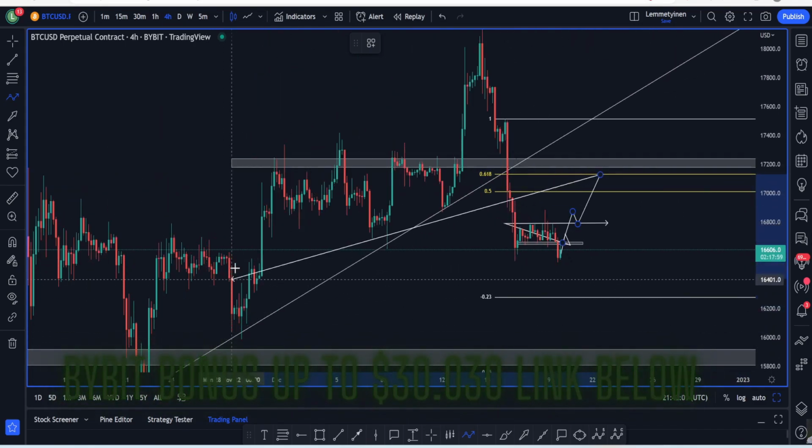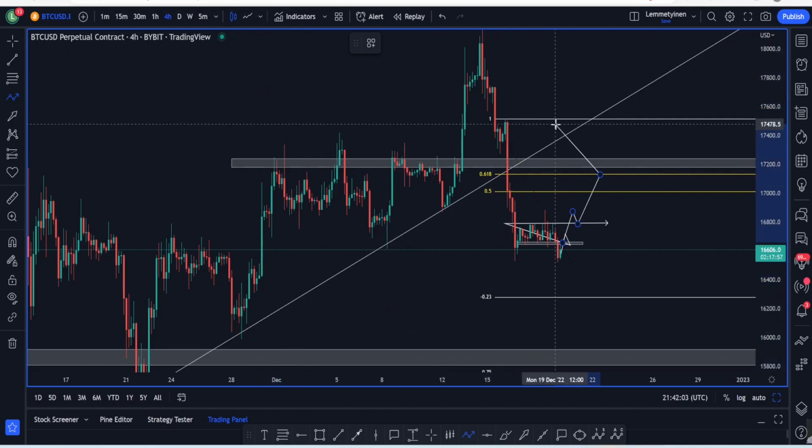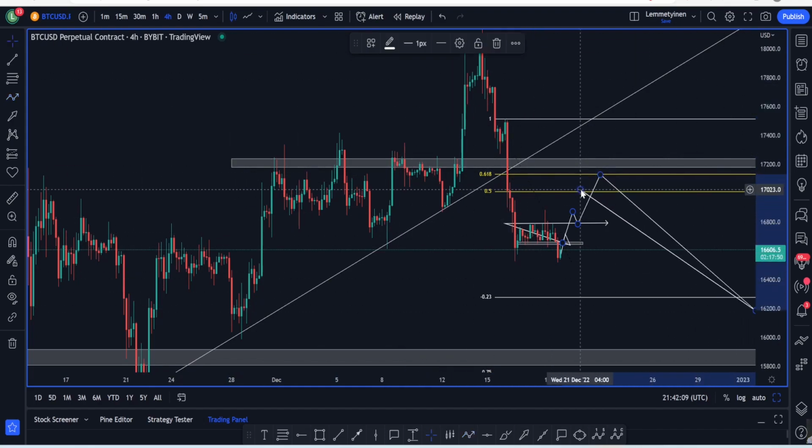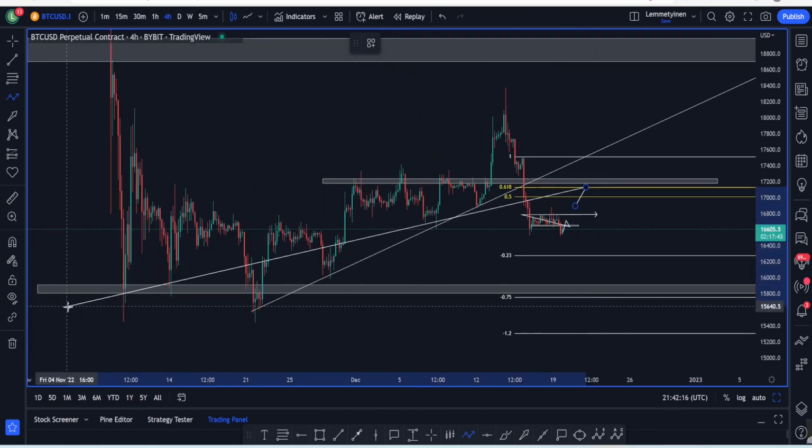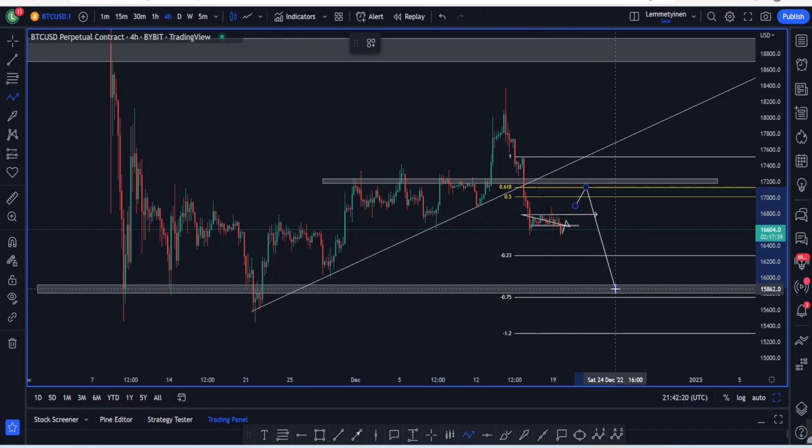Because remember, we were in an uptrend, and the market did break below the support trend line, which is representing the uptrend, as long as we are above this level. If the market now would respect this lower high, well then of course that is the momentum to the downside, and the next level is of course a drop down to the previous support that we did have at 15,000.